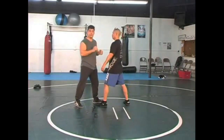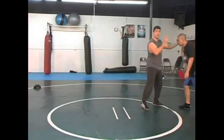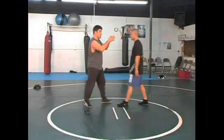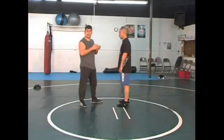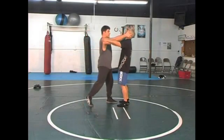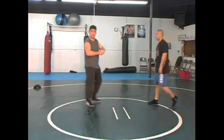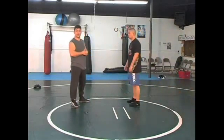When they're close and they come in for a bear hug, force. So if he comes here, you're going on his head and tilting his head backwards, and you're going to eye gouge in real self-defense. You're going to take your thumbs and push them into his eyes, and you're taking his head backwards to not let him get his arms around you. So that's how to defend the bear hug.